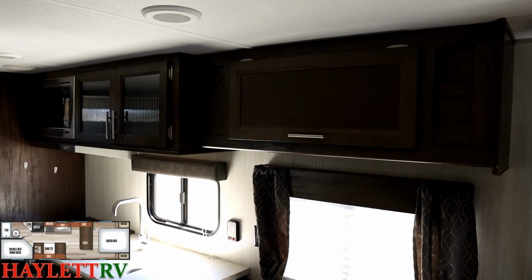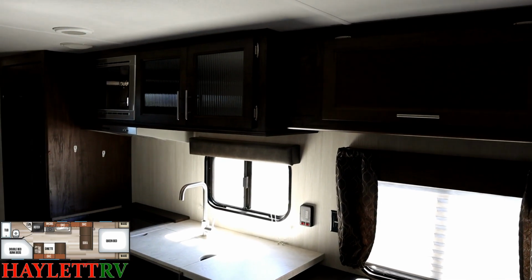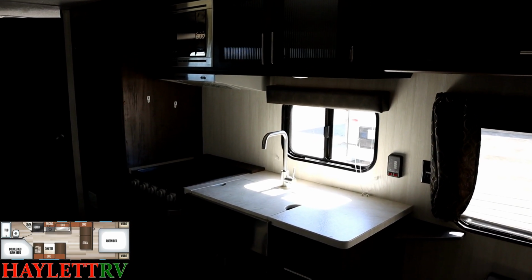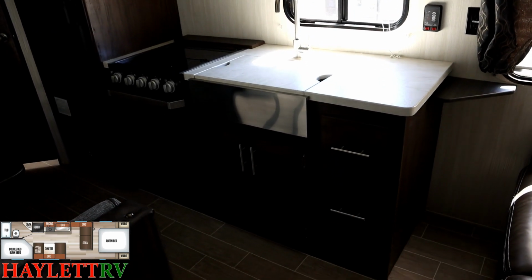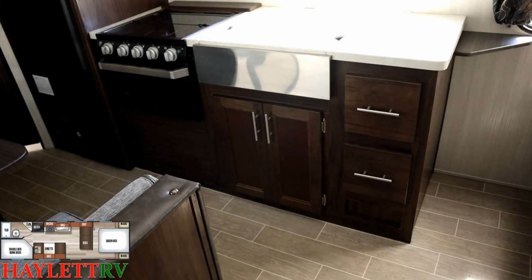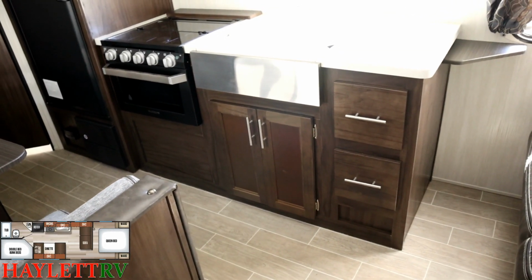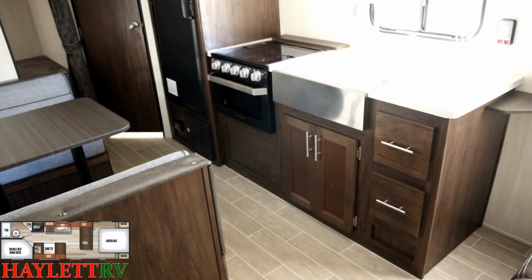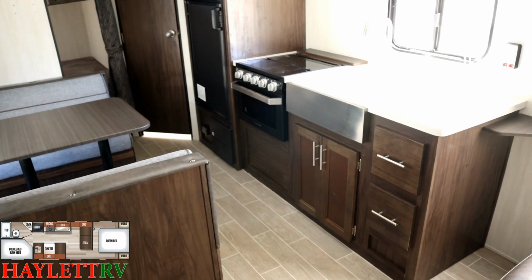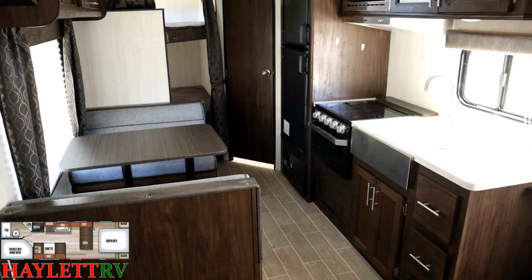Starting up top here, you see how they extend that cabinet all the way back. You've got some good overhead cabinet space. And then down below, you see that big skirted apron-style double stainless sink, like a stainless farm sink, actually, and a pair of big drawers plus space for a wastebasket down below. Those are all really handy features, and those are all very often things a little camper doesn't have. And then when you put the sink cover back in place and the stovetop folded down, you actually have some decent prep space for a small camper.